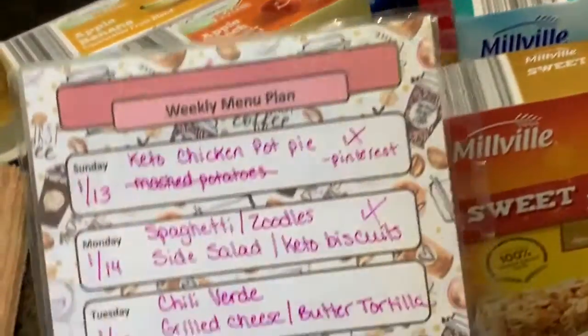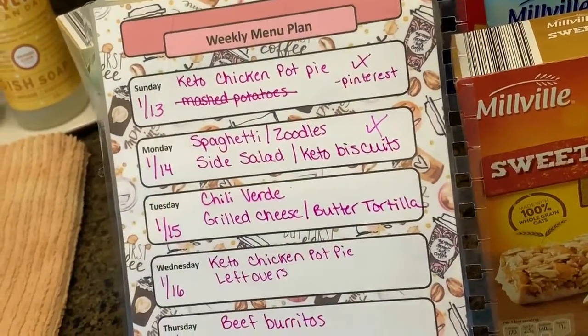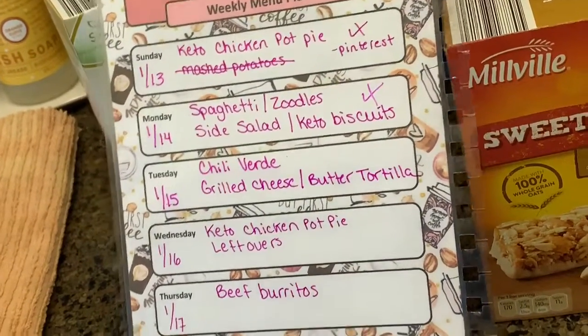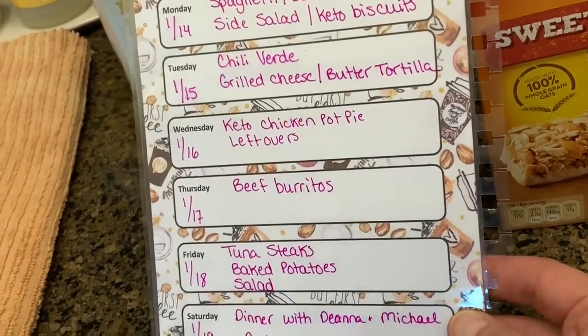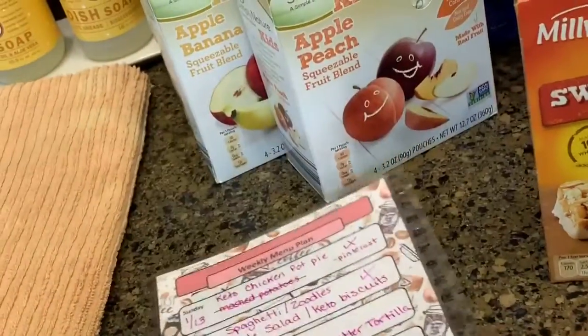And here is a sneak peek at what we're having this week. We've already had the keto chicken pot pie and the spaghetti. And tonight we're having chili verde, keto chicken pot pie leftovers, and beef burritos, and then tuna steaks. And then on Saturday, we're having dinner out with friends.